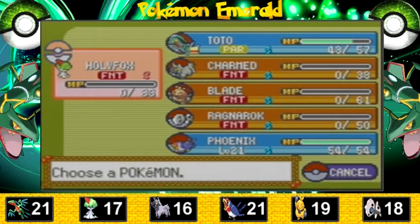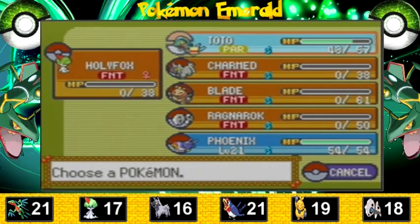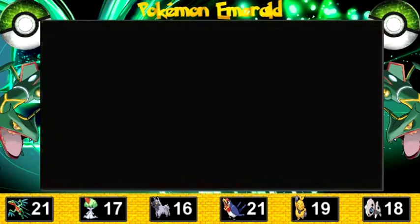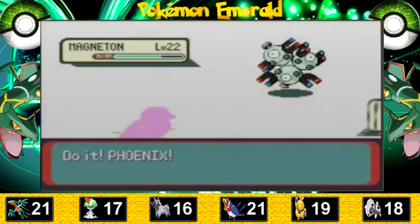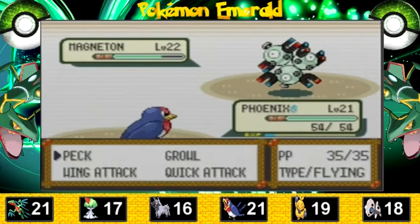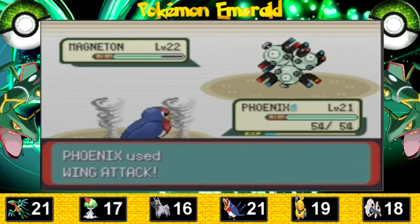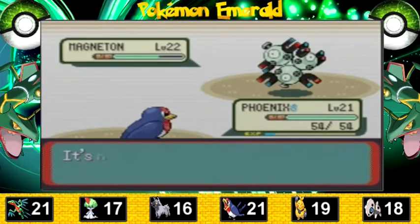Wow. I can't assume my bird's going to do any better. You might be able to get a cheap hit in with its speed. But then again, being part steel... What's it gonna do? It's just... Oh, yeah, it's gonna go first.